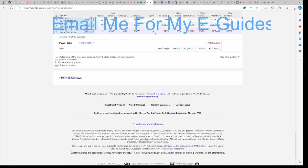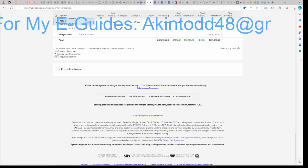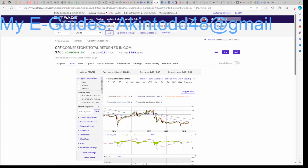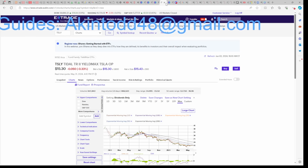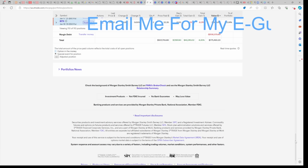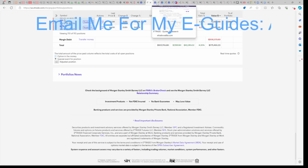So all the options that I sell, they lower my cost basis and add to my income significantly, and they pay down my margin debt significantly. And again, you can do this once your account gets big enough, but understand when you sell options to watch maintenance as well. So if you need help selling options, that's in my volume 6 e-guide. And once again, if you need help understanding maintenance, that's in my volume 3 e-guide.